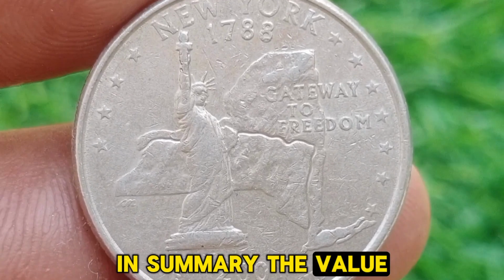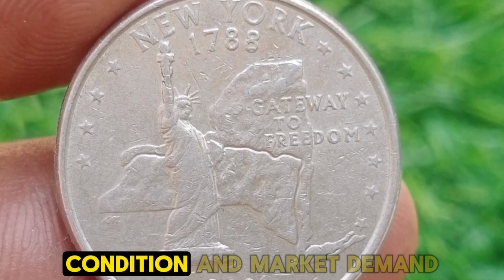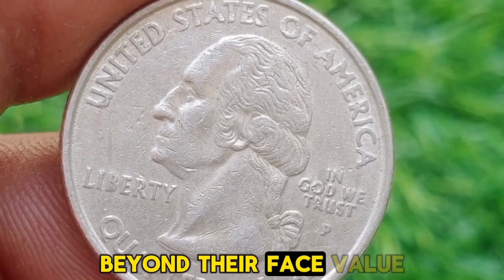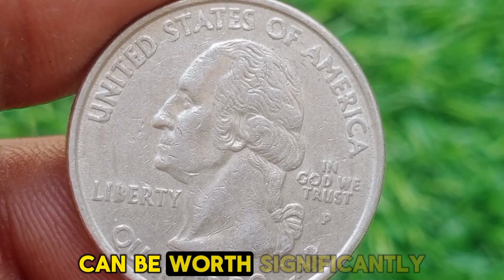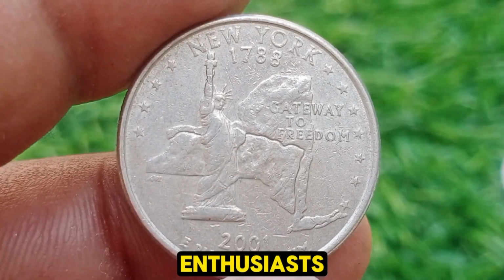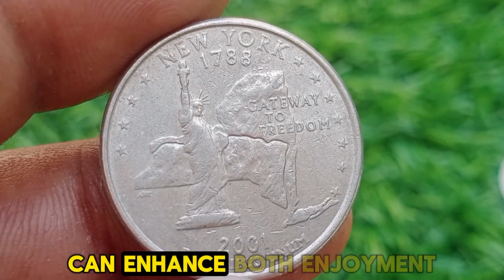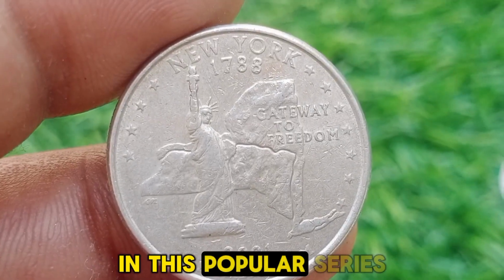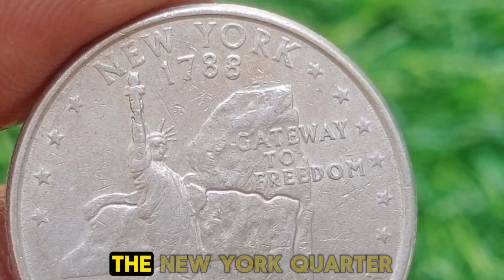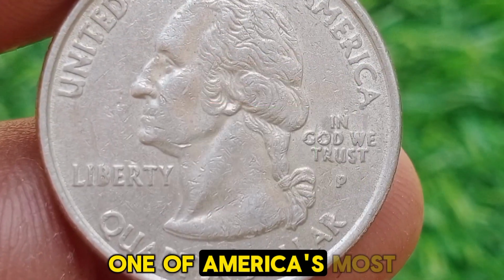In summary, the value of the 2001 USA quarter dollar, P, featuring New York largely depends on its condition and market demand. Circulated quarters generally hold little value beyond their face value, while uncirculated examples can be worth significantly more, especially if graded highly. For collectors and enthusiasts, understanding the factors that influence coin values and actively monitoring market trends can enhance both enjoyment and investment potential in this popular series. Whether you're looking to start a collection or add to an existing one, the New York quarter is a fascinating piece of numismatic history that encapsulates the essence of one of America's most iconic states.